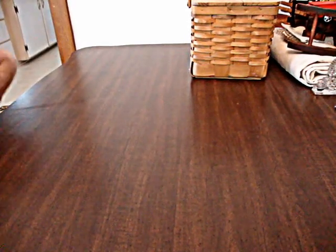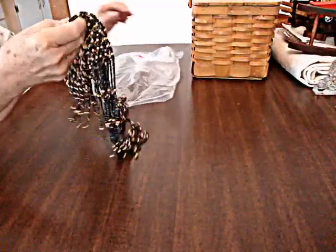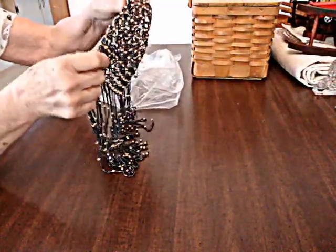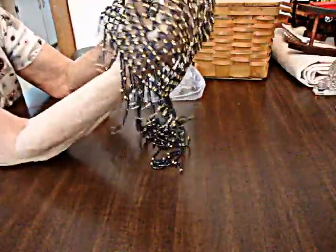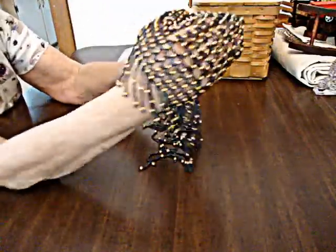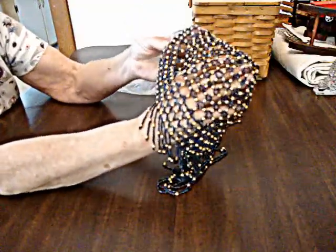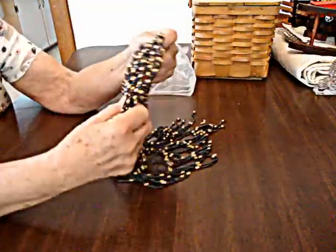And then this was interesting to me, and I can't tell you why, because it's not something I would normally buy, but it's one of those beaded headpieces. Kind of cool, don't you think? Now, I wouldn't wear something like this, but I think on the person that would wear it, it's really quite pretty and very nicely done. The detail work is quite good.